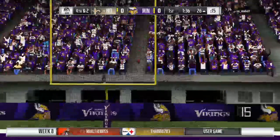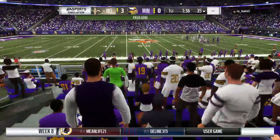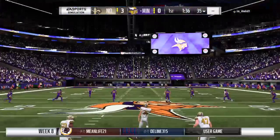And Lutz puts this one through, and the Saints are going to take a 3-0 lead. So the opening drive stalls out, but the field goal does get them the first points of the night. And 3 points, not to be underestimated.